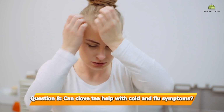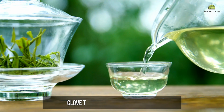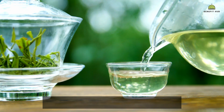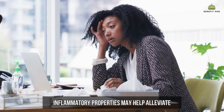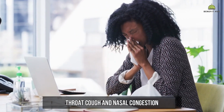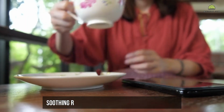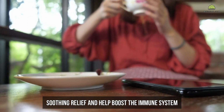Question 8. Can clove tea help with cold and flu symptoms? Clove tea's antimicrobial and anti-inflammatory properties may help alleviate symptoms of colds and flu, such as sore throat, cough, and nasal congestion. Drinking warm clove tea may also provide soothing relief and help boost the immune system.